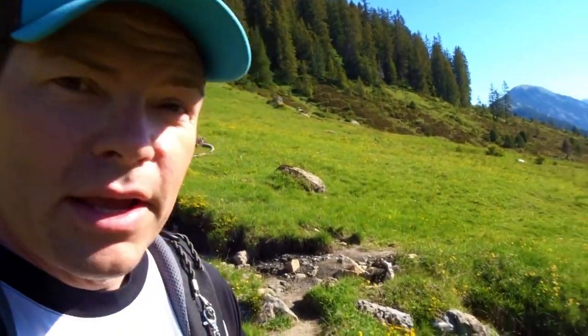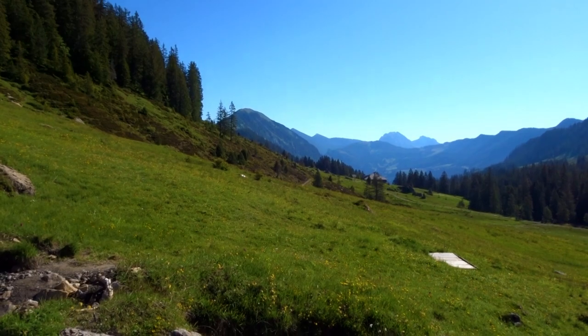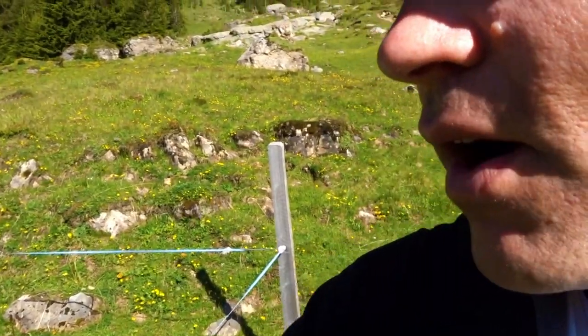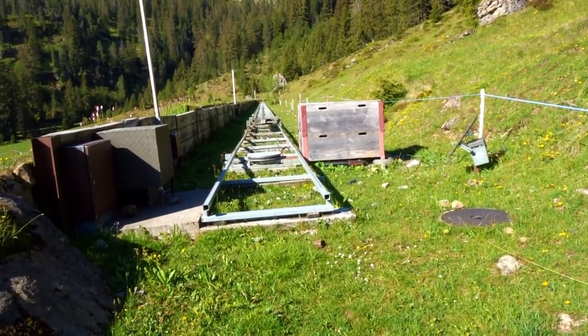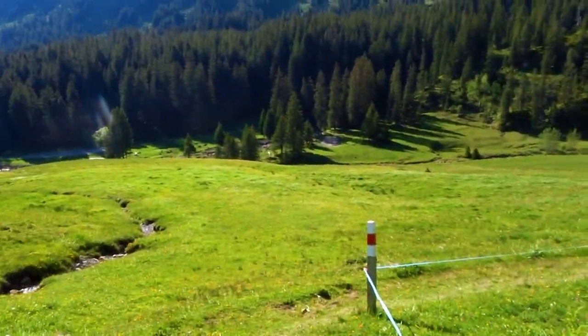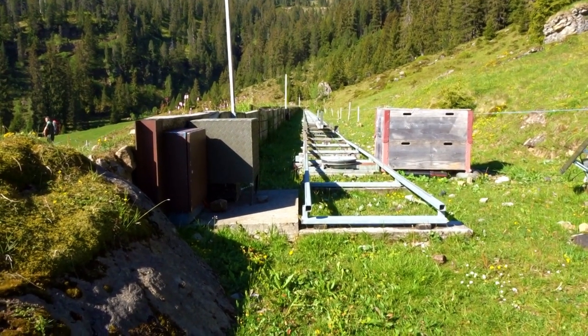So we are on our way, direction Flüeli. See behind, really nice, beautiful scenery. We came from there and we stumbled upon a Swiss Army shooting range. And this looks like some kind of a moving target range where they can shoot from somewhere over there. And here is where they shoot.